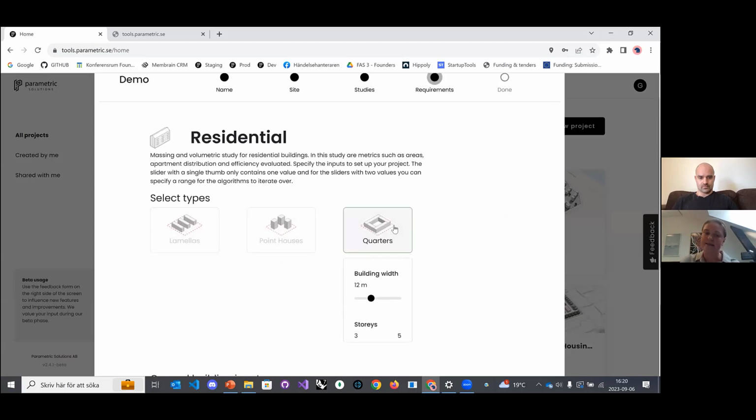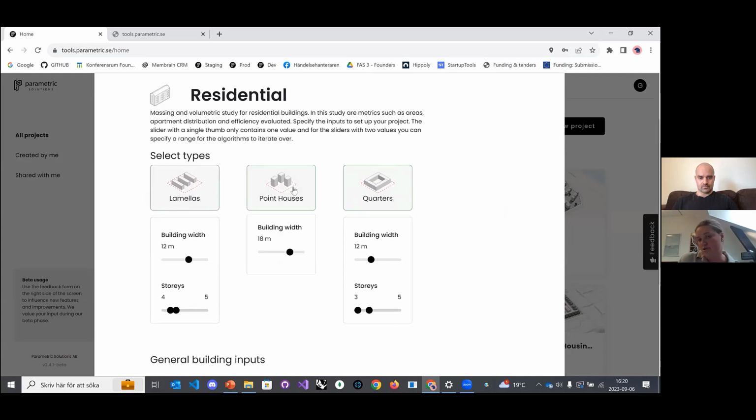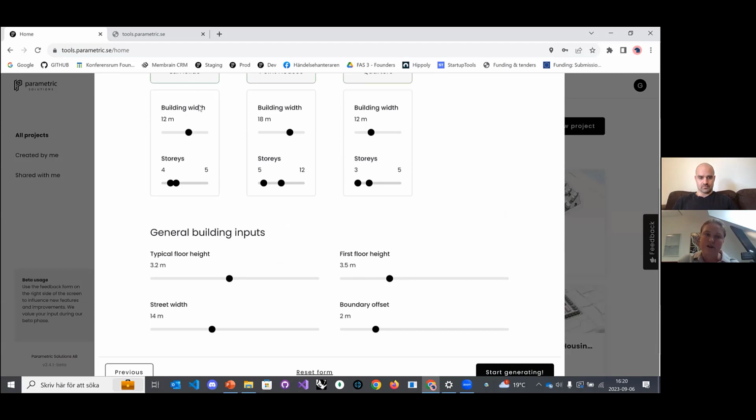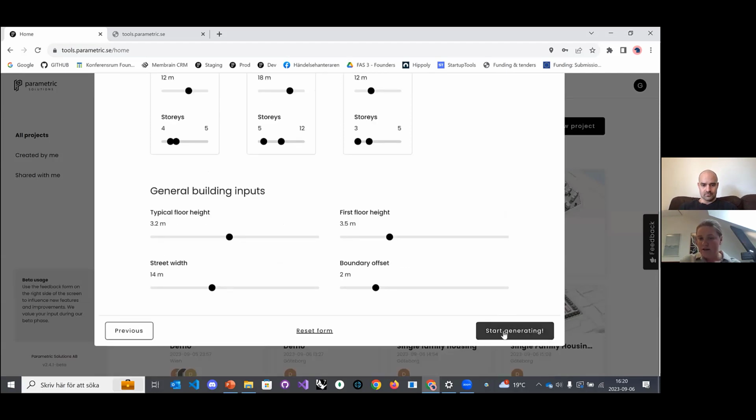And here we're going to select quarters, and lamellas, and try out some point houses as well. And yeah, you can configure each and every type with dimensions and stories. And down here, you can do some generic inputs, such as the typical floor height, or if you want the first floor height to be different than the others. And when you've done that configuration, you can start generating.